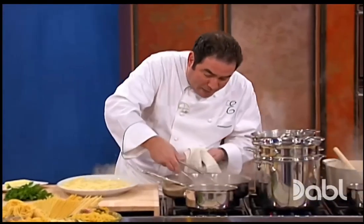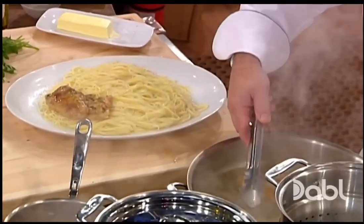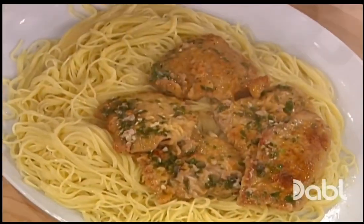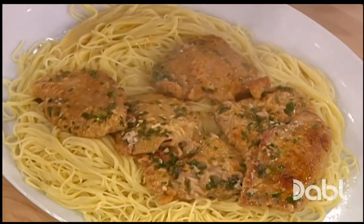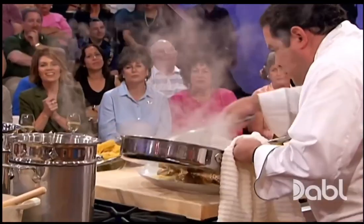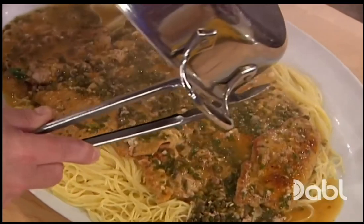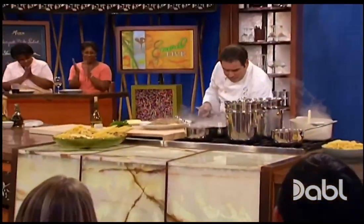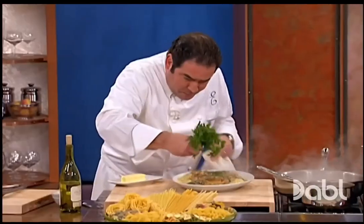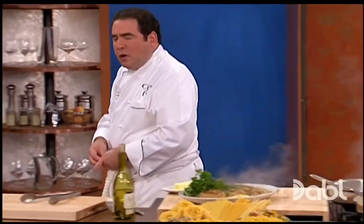And then we just go back for the veal. And this is my portion. And then you just kind of go back for the sauce right over the pasta like this, you see? And a little parsley. And there you have it, a little classic veal piccata.